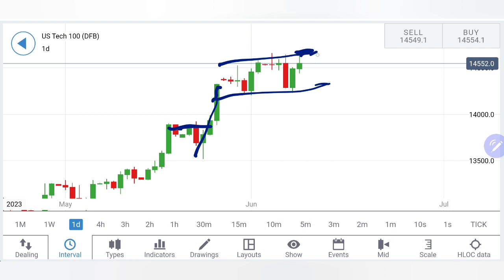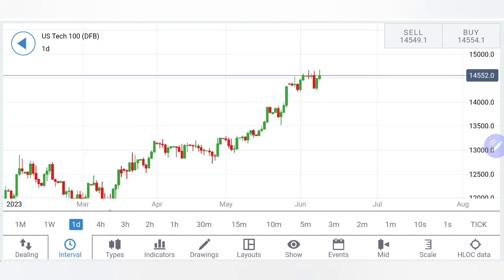And hence, next week again, if you see it trading above 14700, then beyond that, certainly we are going to see a massive move which can take it towards 14800 and 15,000 levels, and in fact it can trade above 15,000 levels. Why 15,000? I'll tell you with the help of monthly charts.